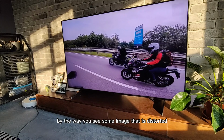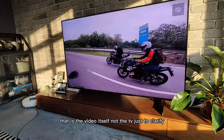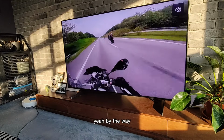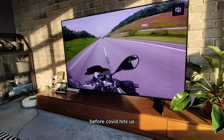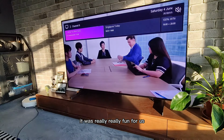By the way, you see some image that's distorted. That is the video itself, not the TV. Just to clarify. Yeah, by the way, this is when we were on a road trip before COVID hit us. It was really, really fun for us.